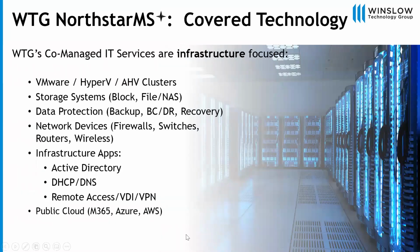Again, our co-managed IT services are infrastructure focused. So what's covered under that? We help with VMware environments, Hyper-V environments, and AHV clusters, Nutanix. We help customers with storage systems, so block, file, and NAS, data protection solutions, so your backup solutions, business continuity, disaster recovery, and overall recovery strategy.